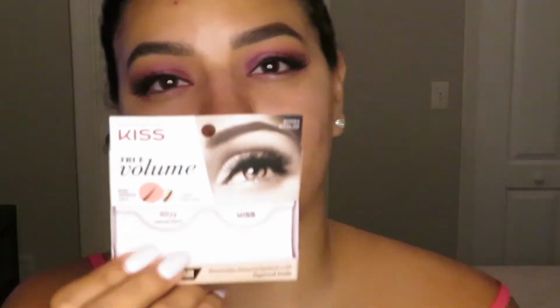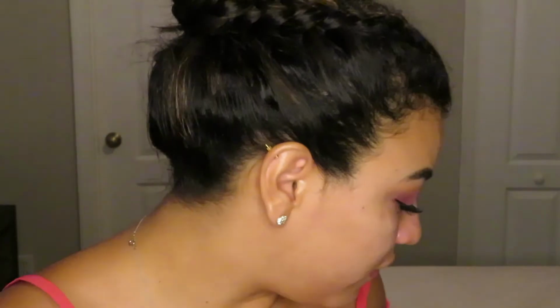So I totally didn't realize it, but my camera was not recording at all when I was putting on my lashes, but the lashes are on. Today I am using the Kiss Ritzy Natural Black Lashes. Comes in this packaging right here that you see. Okay, so let's go ahead and move on to the face, and then we'll come back to finish up the eyes when the face is done.